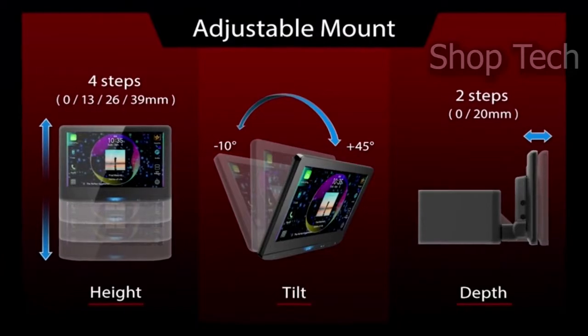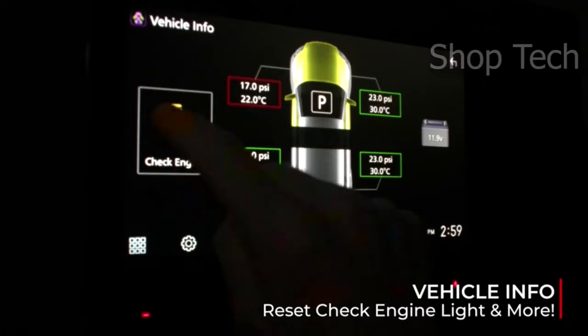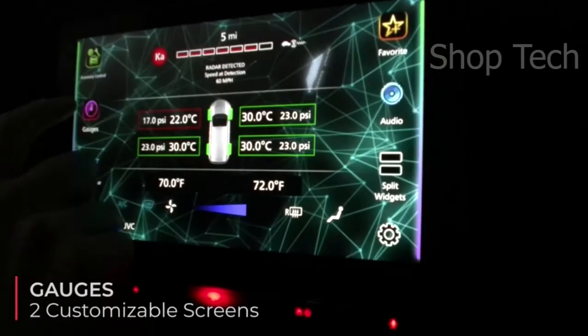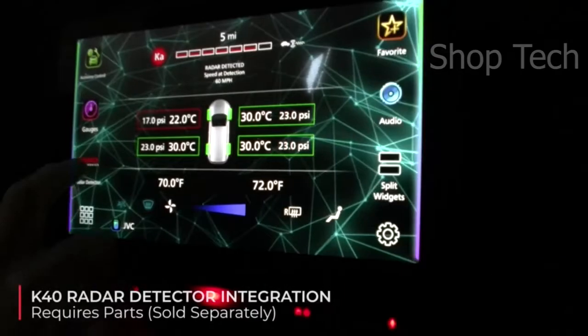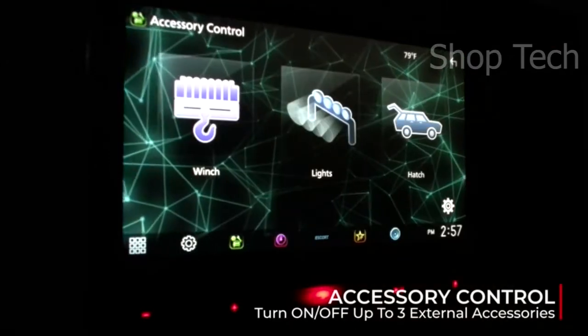KWZ-1000W is compatible with iDataLink Maestro RR2. The RR2 provides seamless retention of factory safety and camera systems, steering wheel controls, and adds performance gauges in most modern vehicles. In addition, the RR2 provides 3 programmable outputs that can be used to activate things like a winch or a light bar from the receiver's on-screen controls.